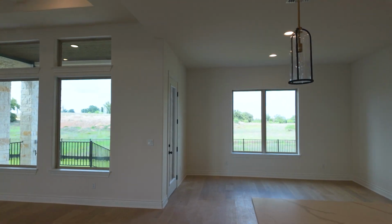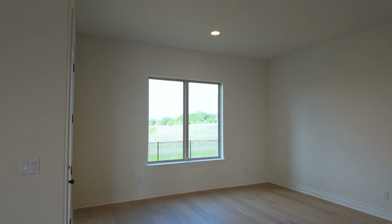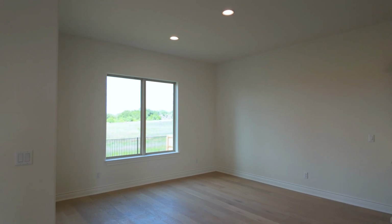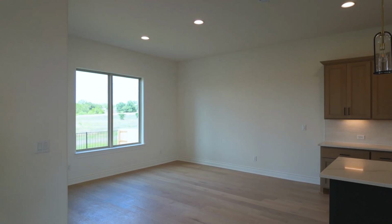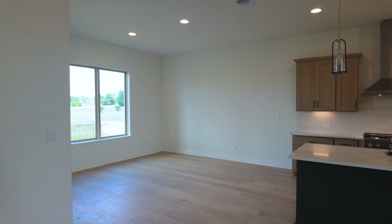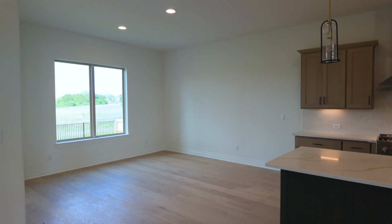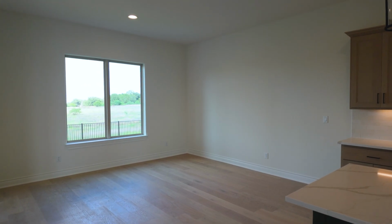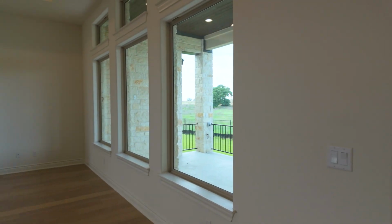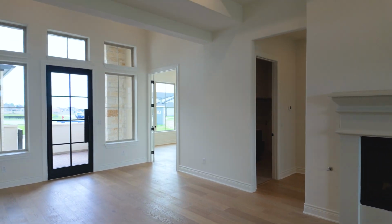But this dining area, what I love about it is we're not configured by, oh, it has to be a certain size. It has to be a certain kind of table. This is an immense amount of space in this dining area. I hope I can do it justice here on the camera. But this right here is an awesome dining area because you have so much space to put any orientation of dining table you would like. So I love that about this floor plan. This Baton Rouge floor plan just feels so much larger than it is.